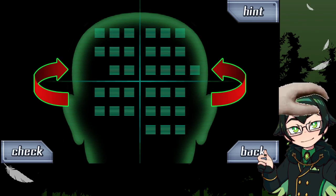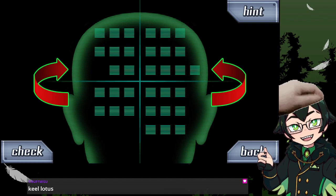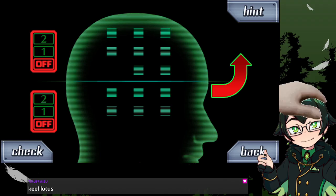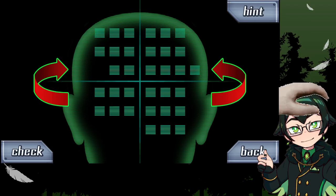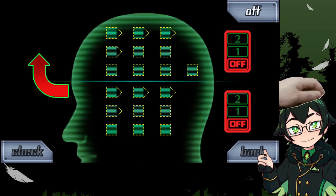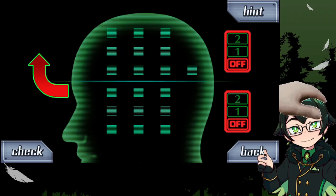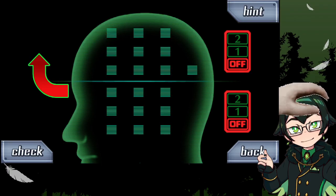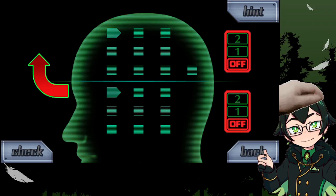Oh, it's in, like, 3 dimensions now? Is that what we're doing? Oh, and from both sides? Okay, wait, so the switches are on the sides of the head. Got it. Wait, what? Okay. Wait. I can't... Wait. Oh, okay. Alright, let's just mess around with her brain a little bit here. Wait, actually, I'm a little confused by this. Hold on. Oh, okay, so just having the arrows on it means that it's on. Got it.